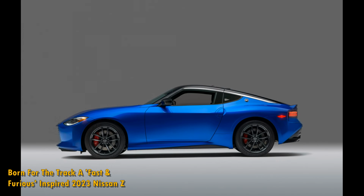This Nissan Z is very much ready for the Tokyo Drift, and it would look so good in the film.